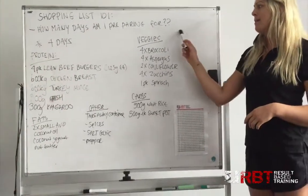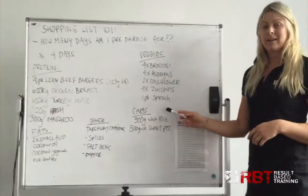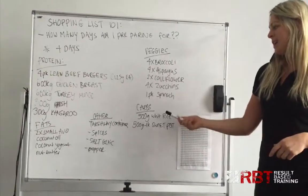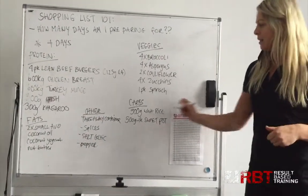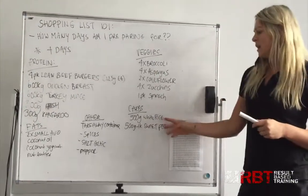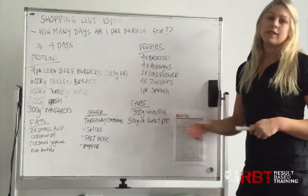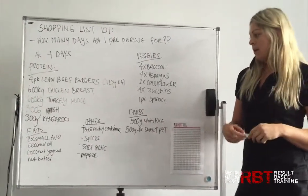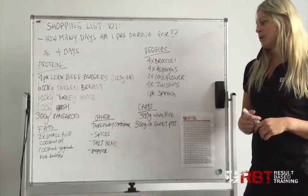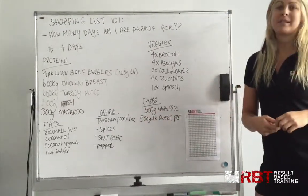With your carbs, around about minimum 50 grams should come from veggies. The rest will come from your other carbs, like your starches, your rices and your sweet potatoes. So for instance, I'd say buy about 500 grams of white rice, or you can buy 500 grams of sweet potato. Now with these, your white rice is always measured cooked, so if you have leftover, just save it for the next meal or just throw it out. Otherwise, if you buy extra of these, they're going to last longer than your other perishables, so don't stress if you buy extra.